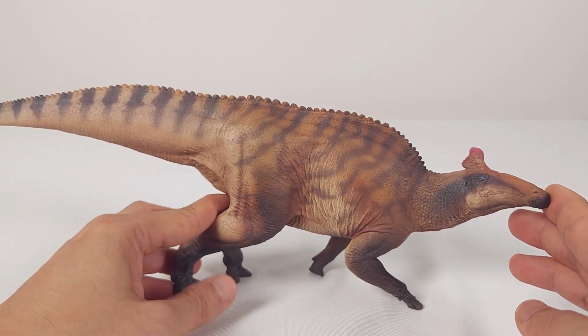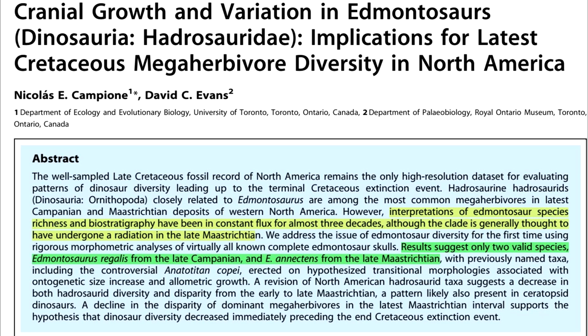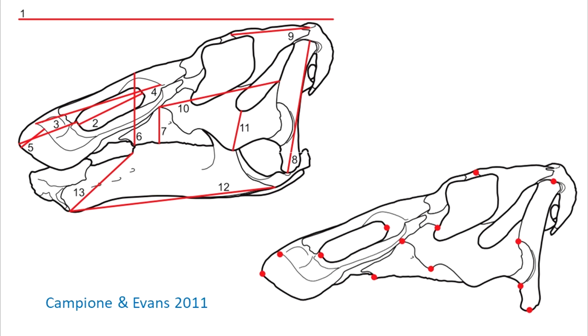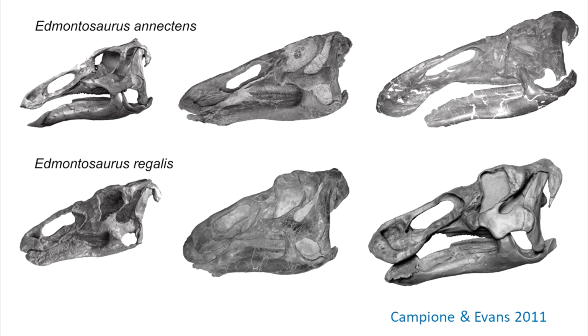Now, before we get to the comparisons, just a couple of points. In 2011, Campione and Evans published a study in which they conducted morphometric analyses of all known complete Edmontosaurus skulls up to that point, using 15 linear measurements and 13 landmarks. Now, factoring differences due to size, individual, and ontogenetic variation, they concluded that most of these could be reduced to two species, Anectens and Regalis. And even across the growth series, two most obvious for our purposes are that Regalis has a rostrocaudally short and dorsoventrally tall snout relative to Anectens.